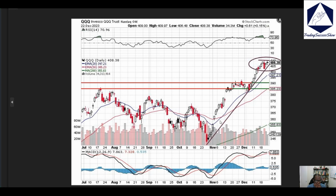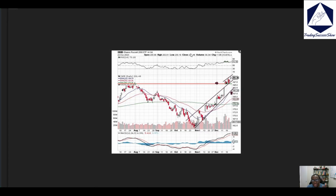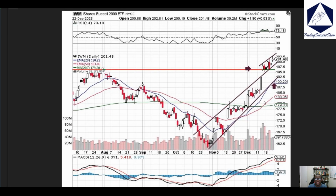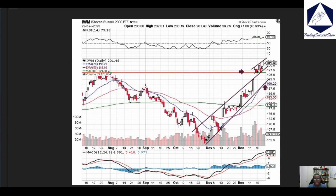This is the technology side. Also, we're looking at the same thing on the market. IWM, which is also our Russell 2000, we're also looking at the same thing. Flag right here, gap fill. We really need a gap fill back to that 196 area. If 196 doesn't hold as a support, then we can fill that gap back down on the Russell 2000.